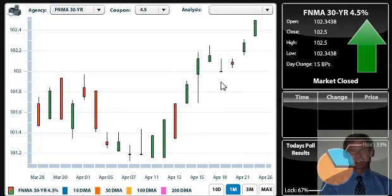Do keep in mind that the bond market and the stock market, while they're both open, are in constant trade, which is why you can get different responses from different lenders at different times during the day, and I'll give you a little bit more insight on that also.